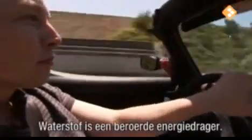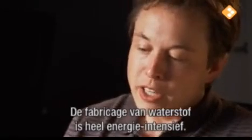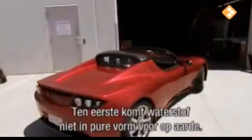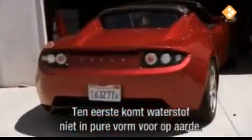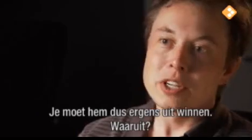Hydrogen as a storage mechanism is a terrible storage mechanism. It's extremely energy inefficient to create hydrogen, and then it is a lousy means of storing energy. First of all, hydrogen is not naturally occurring. Okay, not on Earth anyway. So you have to get the hydrogen from somewhere. So you say, where are you going to get the hydrogen?